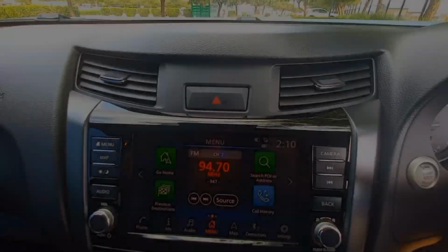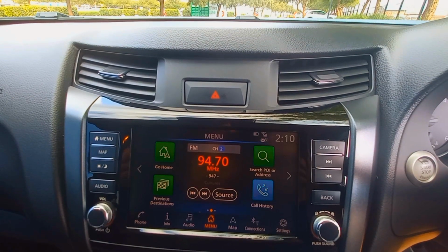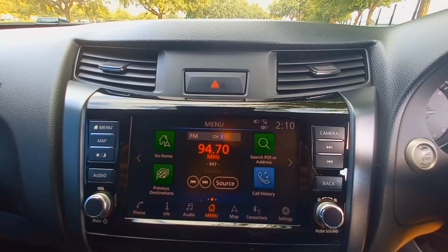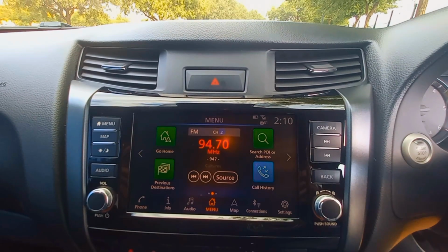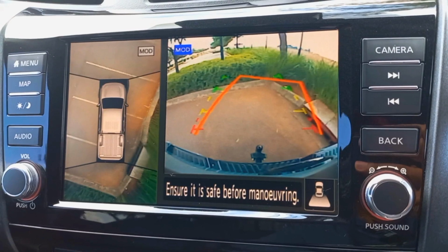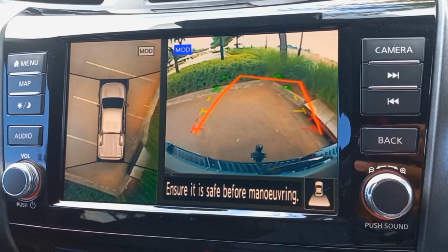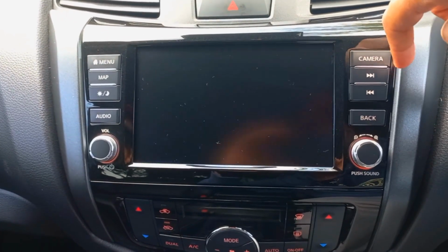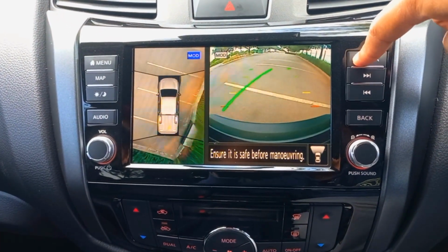In terms of practicality, it does have a lot to offer, like an 8-inch infotainment system with built-in navigation, Bluetooth, voice recognition, Android Auto and Apple CarPlay. It also has a reverse camera, however the resolution is very low. You do expect better camera quality at this price. The screen also displays a surround camera view, which comes in handy since there are no front sensors.